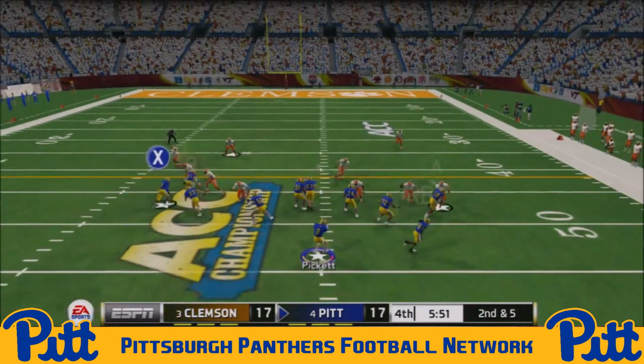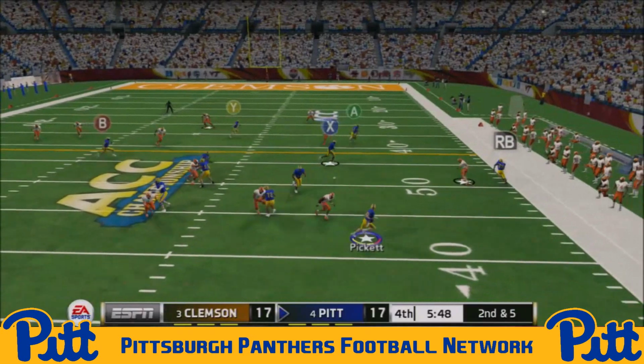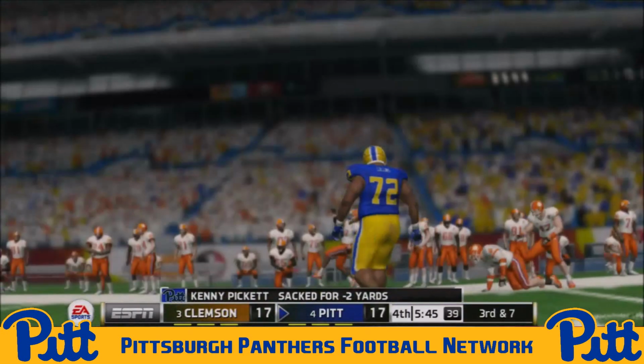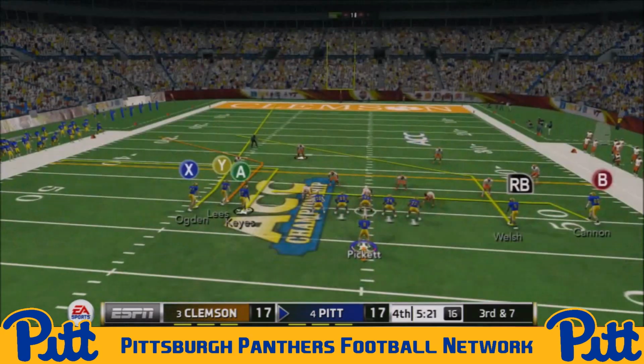Pitt into plus territory now on 2nd down. Kenny rolling out to his right, evades a couple of defenders, but he's going to be brought down. Townsend did not let up in his pursuit. He's going to get the sack.